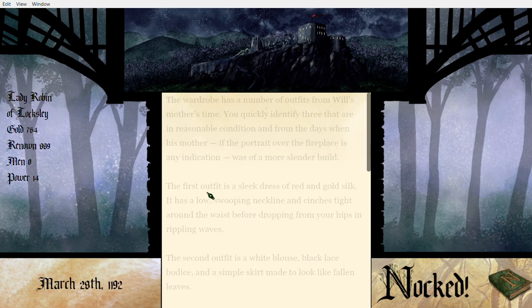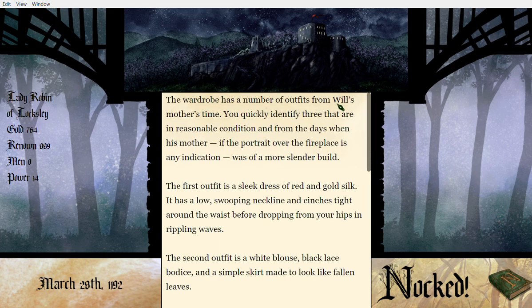The wardrobe has a number of outfits from Will's mother's time. You quickly identify three that are in reasonable condition, and from the days when his mother, if the portrait over the fireplace is any indication, was of a more slender build. The first outfit is a slick dress of red and gold silk. It has a low swooping neckline and clinches tight around the waist before dropping from your hips in rippling waves. Ooh, a very sexy dress.